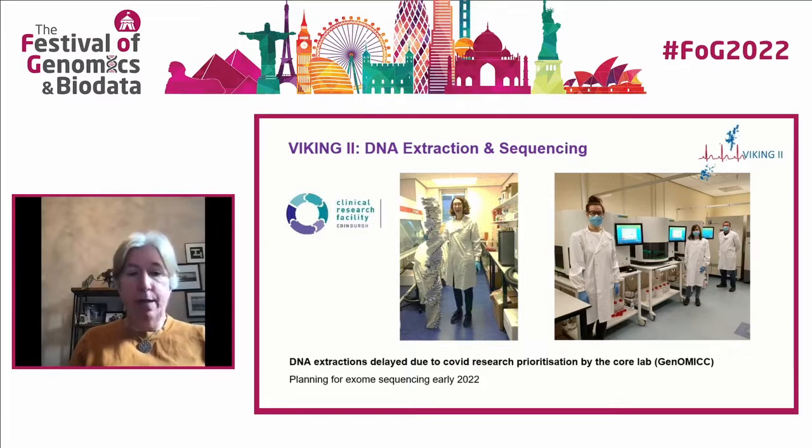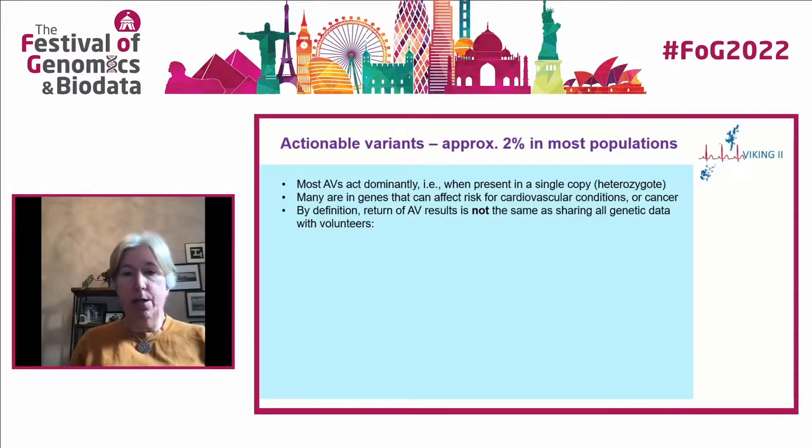So we're planning for exome sequencing early this year. And we're expecting to get sort of 1 to 2% of our volunteers carrying these actionable variants. But I wouldn't want to leave you with the idea that it's because of the isolate nature of the Northern Isles populations that people carry the actionable variants. It's true that some of them have drifted to much higher frequency than elsewhere, but there's also plenty of variants that don't exist in these populations.